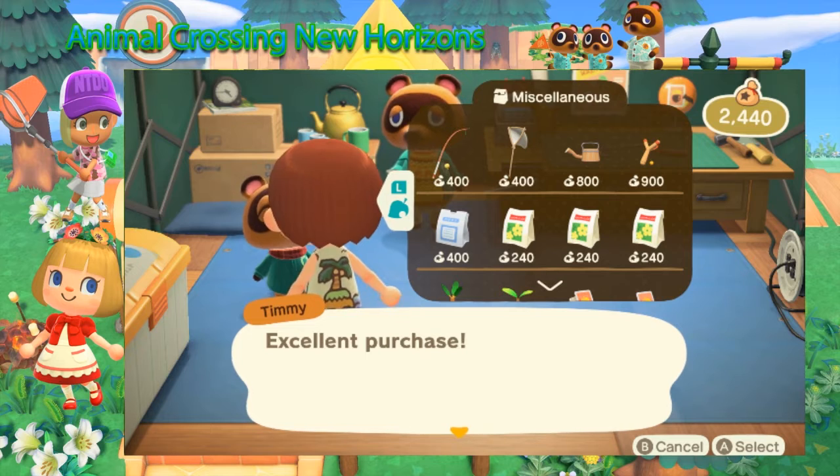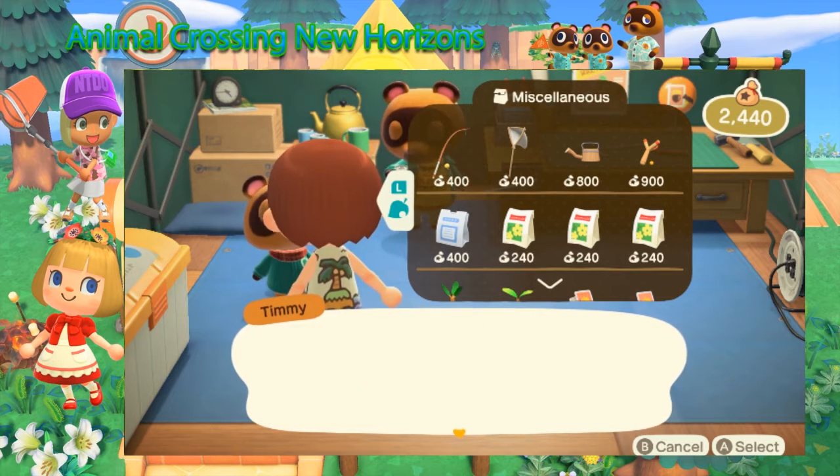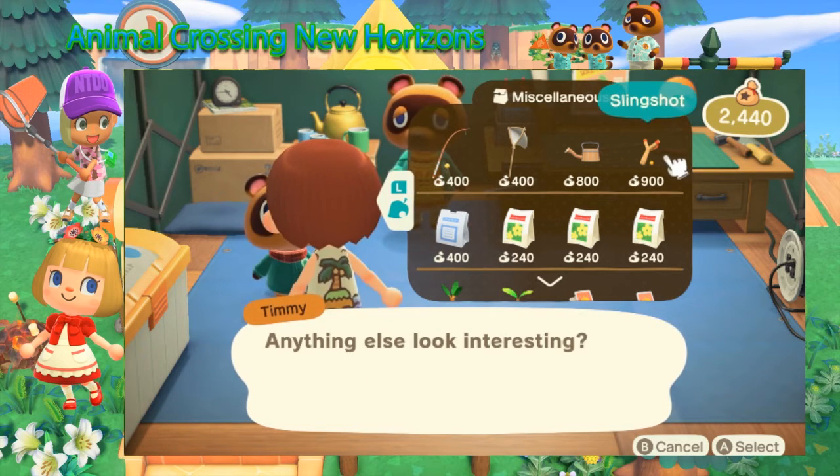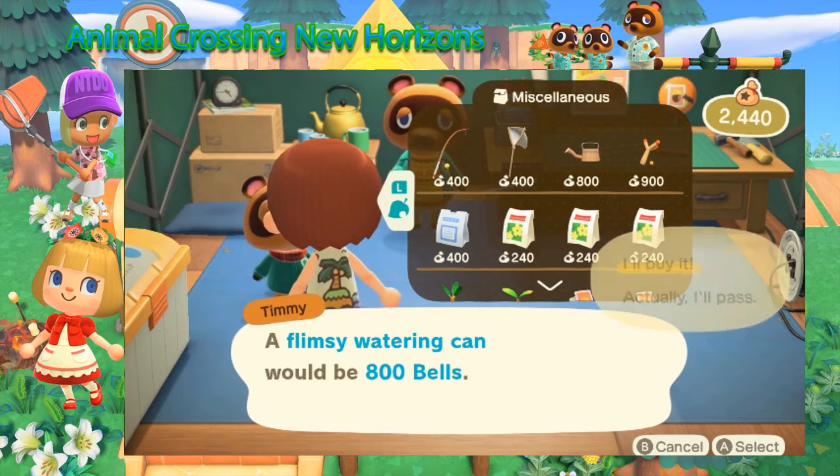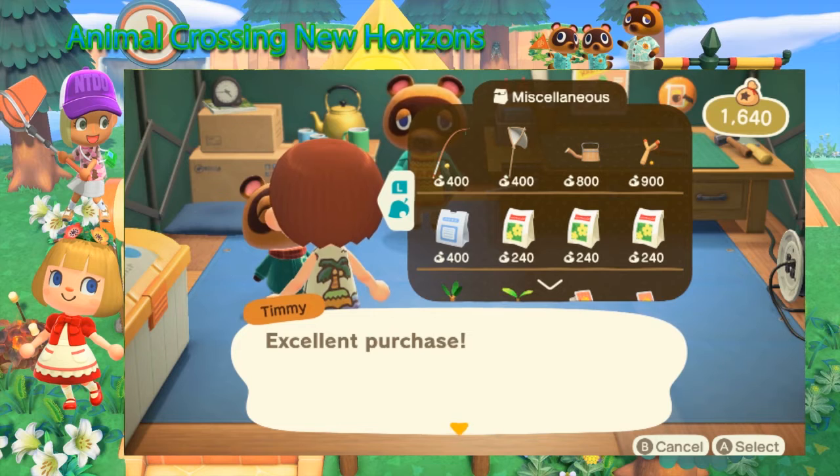Excellent purchase. Oh, and a watering can. I've never heard of a flimsy watering can before, but that's 800 bells. Excellent purchase.